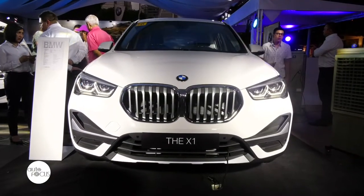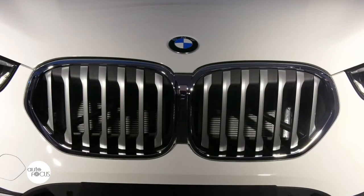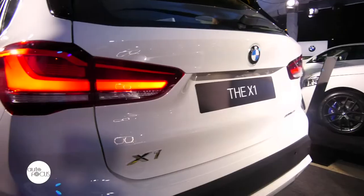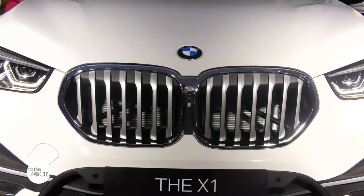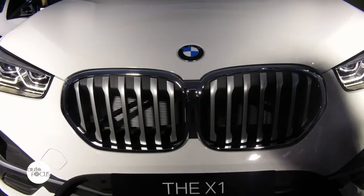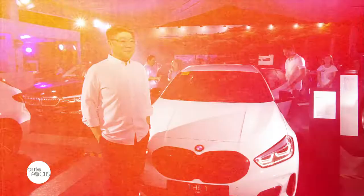Meanwhile, the new X1 S-Drive 18D X-Line is equipped with an 8-speed Steptronic transmission that is teamed up with an engine that generates 150 horsepower and 350 Nm of torque. The new X1, no? There's an improvement in the design from the previous X1, the F48. A bigger grille, new wheels, and an upgraded interior as well. Then we also are introducing a new engine variant, which is the 18D, 150 horsepower, 350 Newton meter of torque. May not sound like much, but when you drive it, it feels like a lot more. Car is very nimble and a lot of fun to drive.